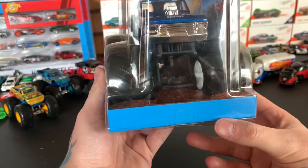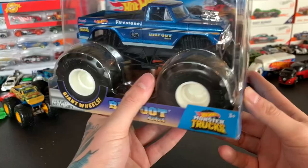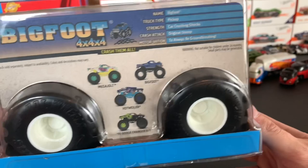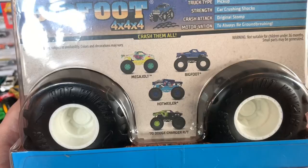Oh, do I want to open it or not? I don't think I can. I can't. No, it's just going to stay there. Anywho, we'll go ahead and look at the back. Bigfoot's pickup, Car Crushing Chuck's original stomp, and to always be groundbreaking. As you can see, they've got three other models out there that come in this giant size.